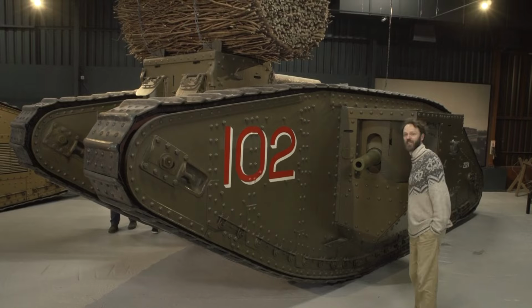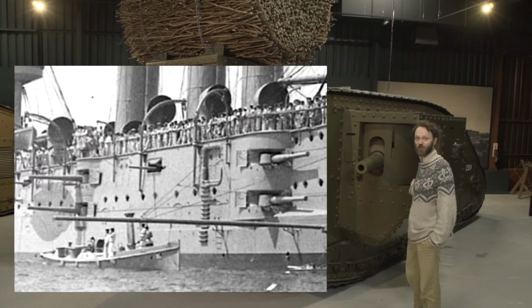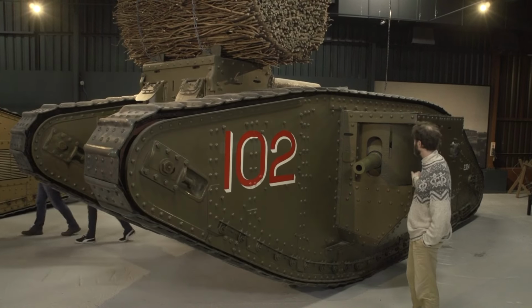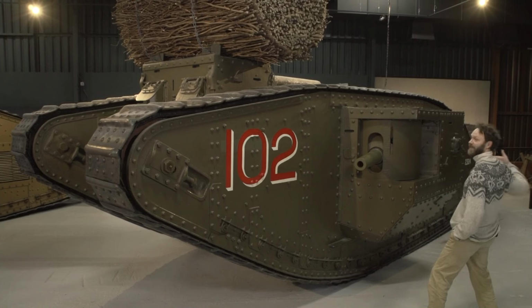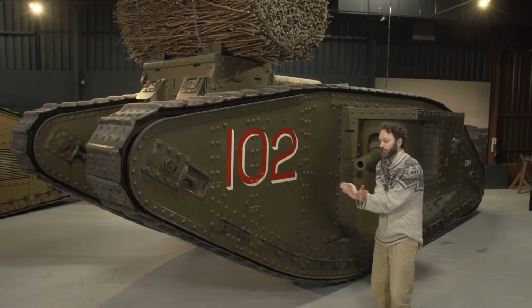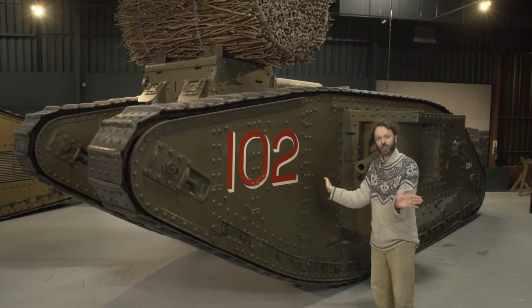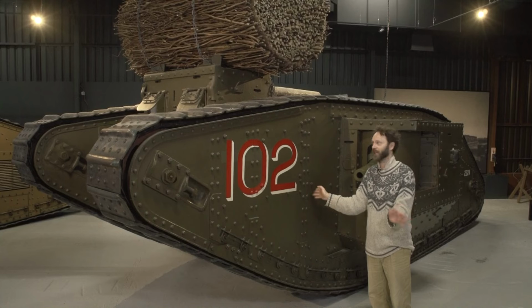This side thing is called a sponson, and it's similar to the thing that you might see on a dreadnought of old. And you can see that it's got a rotating turret, and this could be rotated to fire directly sideways or even a little bit backwards. So as this crossed a trench, it could fire sideways along the trench and discourage any Germans from sneaking up with mines or anything like that.